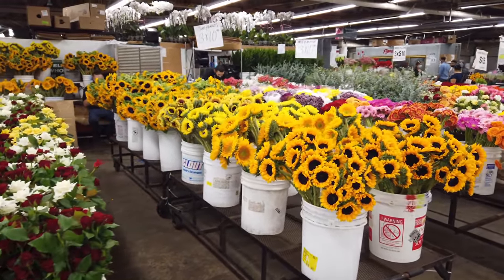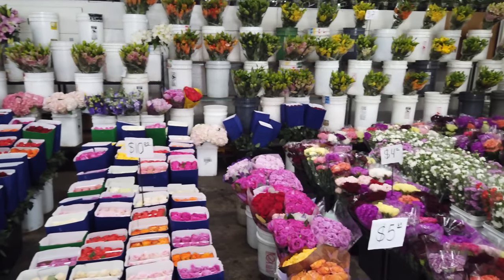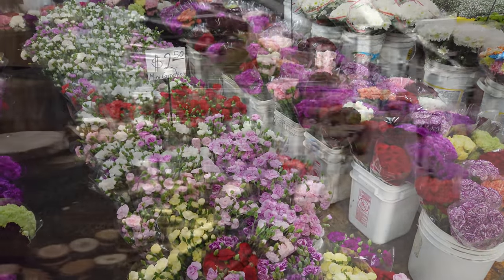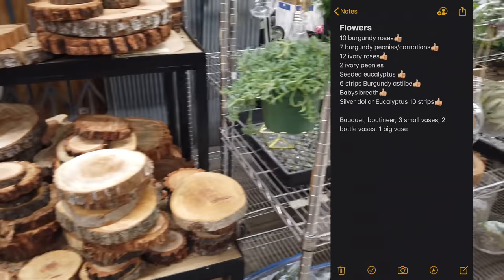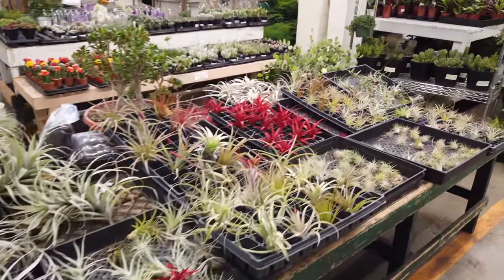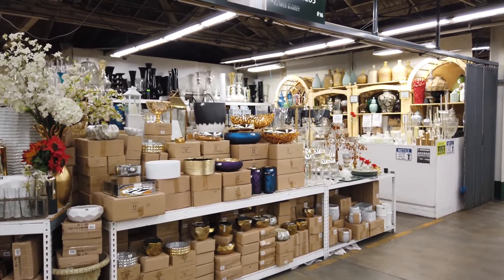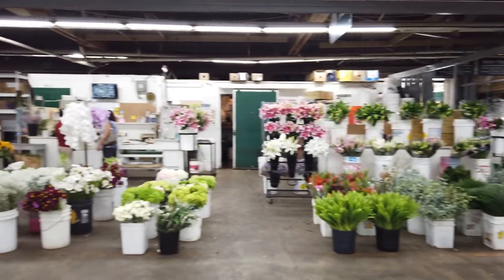If you are planning on going to the flower market, I do suggest you have an idea of what flowers you're going to buy and the quantities. I made a list on my notes of how many flowers I was going to need, which you guys can see right here. It just made it a lot easier for me to find what I needed and not waste too much time. So when I first got there, we did a whole lap around the market to see what was available. And then on the second lap was when I actually chose the flowers that I liked.